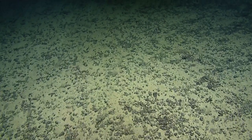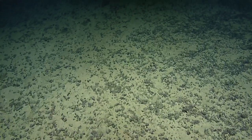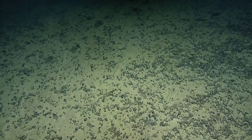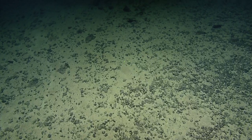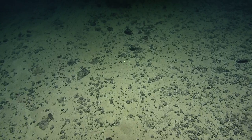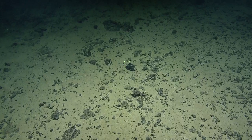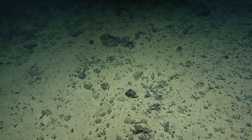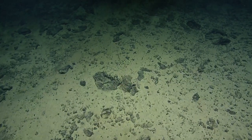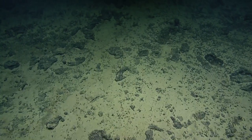I think we saw one coral when we landed. Haven't seen any around here, but also we haven't seen a lot of hard rock for them to attach to. For this dive, we are exploring a yet unnamed seamount, just being called Seamount G for now. The chain of seamounts that we are exploring on this expedition, only one of them actually has a name. You're seeing them for the first time along with us.